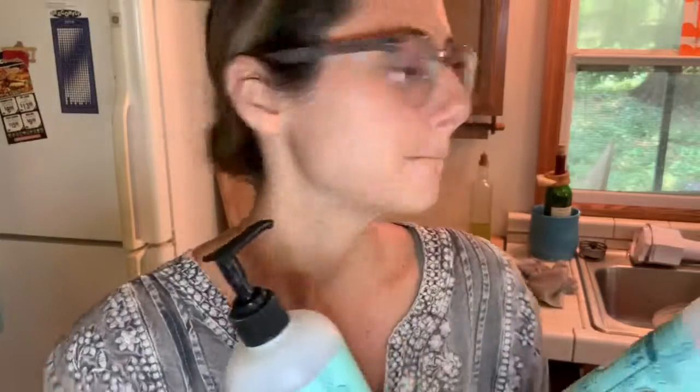So the Mrs. Meyer's Clean Day, what scent was this? Oh, mint scent, with the matching hand soap. That's actually been at my kitchen sink and I love it. It smells so good. People compliment me about how good it smells. So yeah, love that.